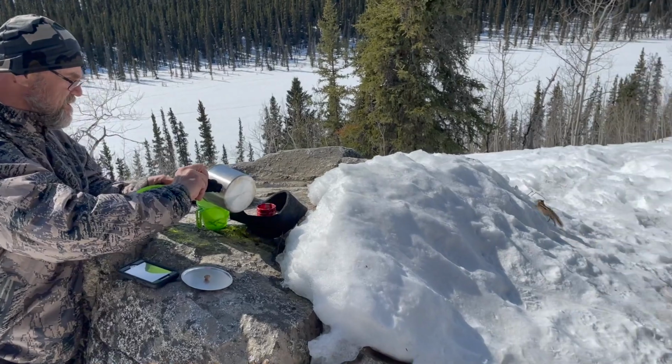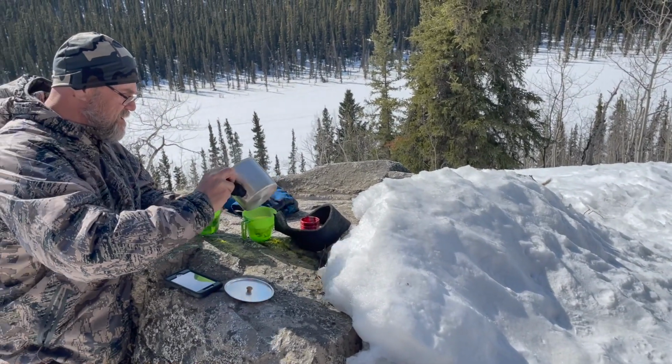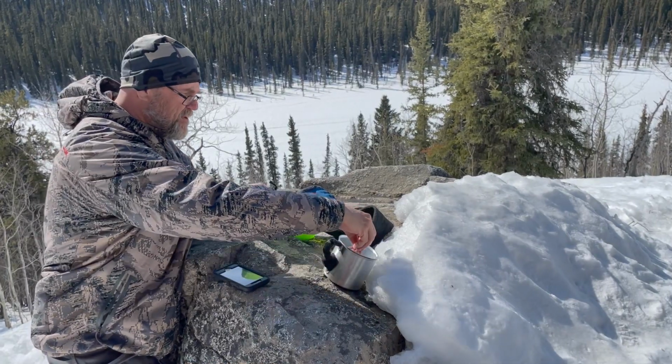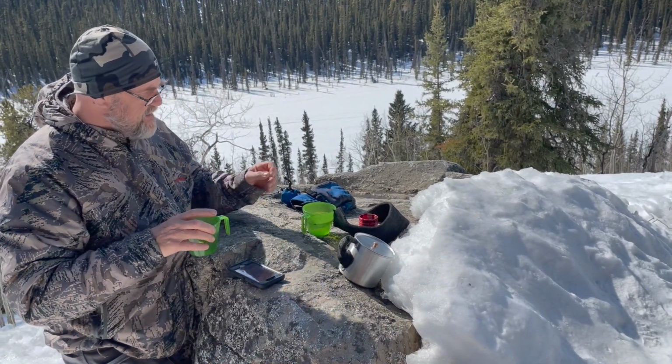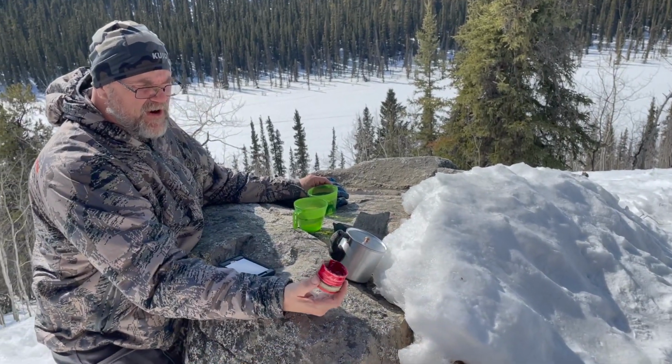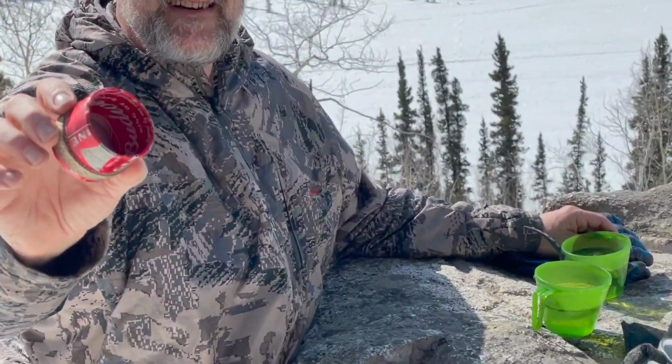So the wind blew the stove out. So we never got a complete boil, but we got hot water. And it's not even really windy. That's the problem. So there's the stove.